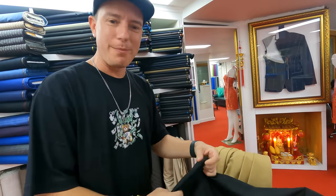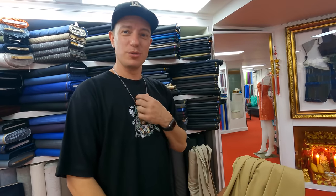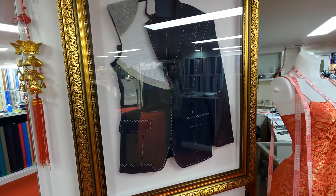I'm going with the matte black look. I just want a suit that I can wear to whatever, like a wedding or an awards show if I'm getting awarded anything. But this looks nice, it's a matte black, it's a really light material.